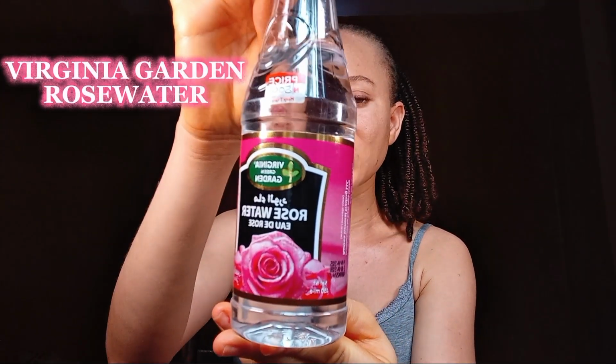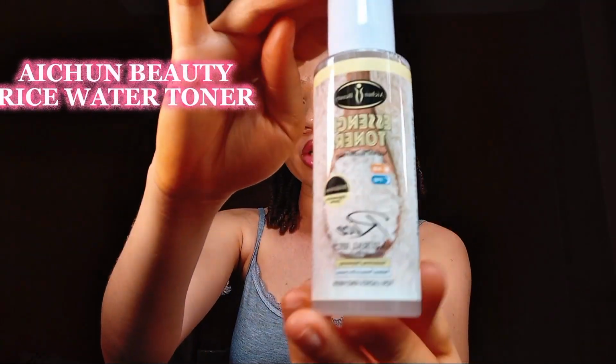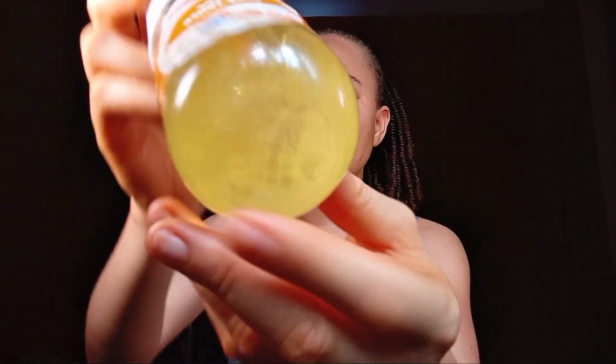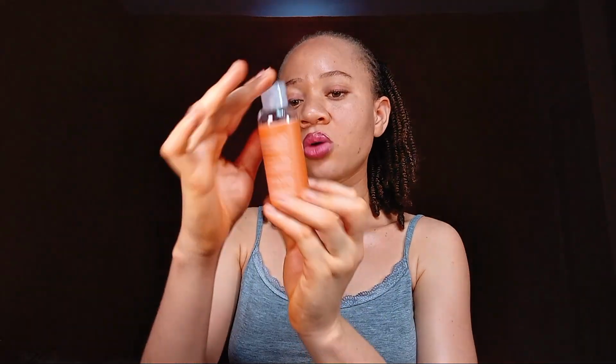First of all, the first toner I use is this rose water toner. Also, I use this Aichun Beauty rice water toner. This is a milky toner, and I also use this one. This is also a rice toner, but this is not a milky toner. This is more watery than that rice milky toner I showed you guys. And the last toner I use is this one from Rapid.